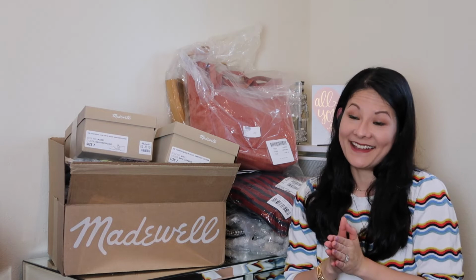Madewell in general, for me, sells pretty well. I think for a lot of people, it doesn't sell so well anymore. But for me, it still sells pretty well. It's one of my top brands that I'm able to sell these days. In particular, their shoes and jeans and bags sell really well for me. So that's what I tried to focus on.